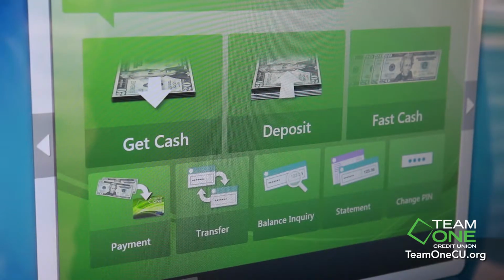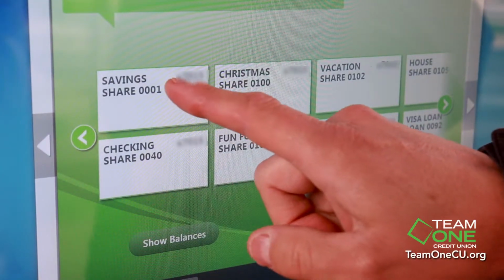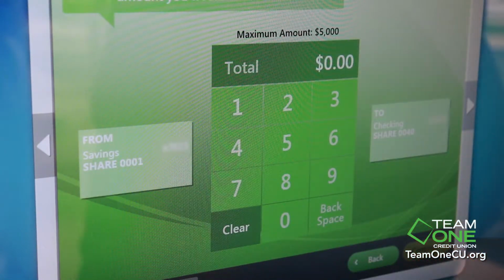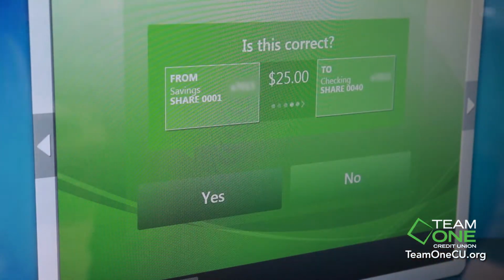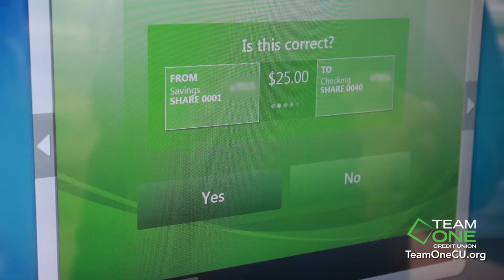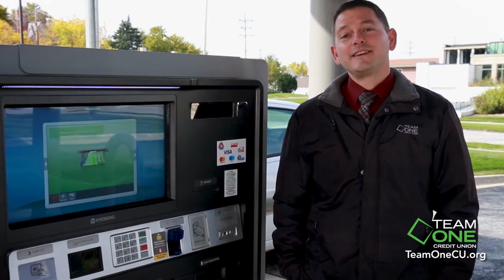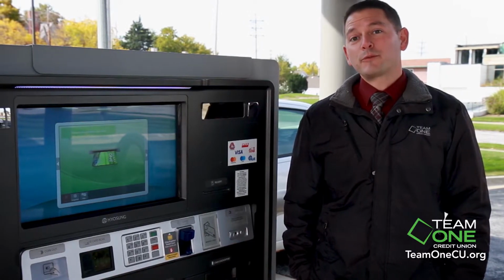For share-to-share transfers, simply choose the transfer option, choose the share you'd like to transfer from, the share you'd like to transfer to, and the dollar amount of the transfer. A confirmation window will show, and then click Yes to confirm. As you can see, the ITM enables you to perform simple cash transactions or engage in deeper, more personalized banking activity. And all of these features are safe and secure to help stop fraud.